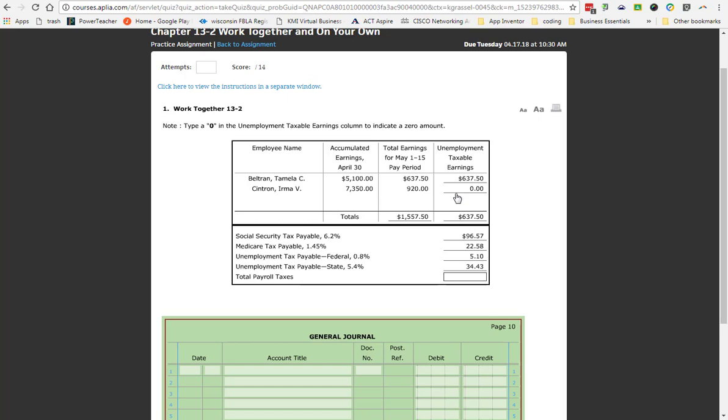Now, the next thing that I need to do is I'm going to go through and take these four numbers and add it up, and those four numbers are going to be the total taxes that the business has to pay because they have employees.